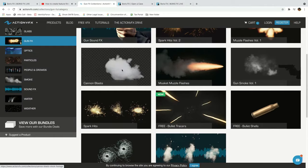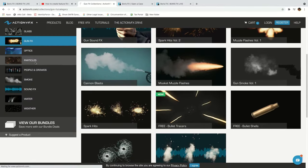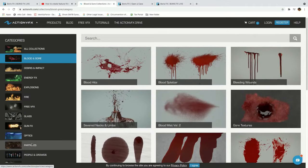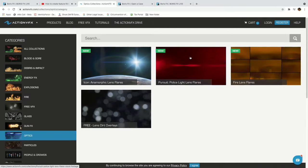Where does one get a cannon? Is that an industry secret? We have a lot of connections here at Action VFX to get some crazy products. But yeah, that's amazing. So this is why Action VFX is based in international waters. Really cool stuff.